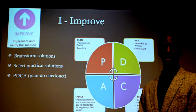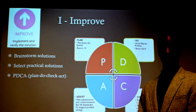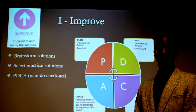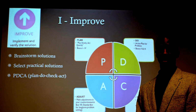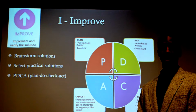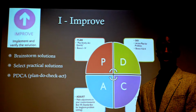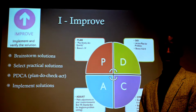P stands for plan, and in this phase, the team recognizes an opportunity and plans a change. D stands for do. In this phase, the change is tested. C stands for check. In this phase, the test is reviewed, and the results are analyzed. And the team identifies what they have learned. A stands for act. Here, the team takes action based on what they've learned. If the plan did not work, the team makes a new plan and repeats the cycle. After the PDCA process, the solution is then implemented, and finally, improvements are measured.